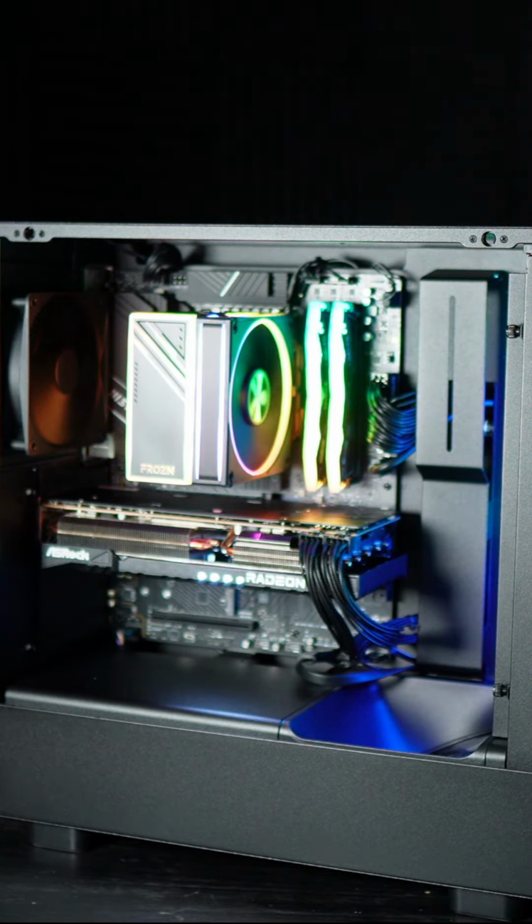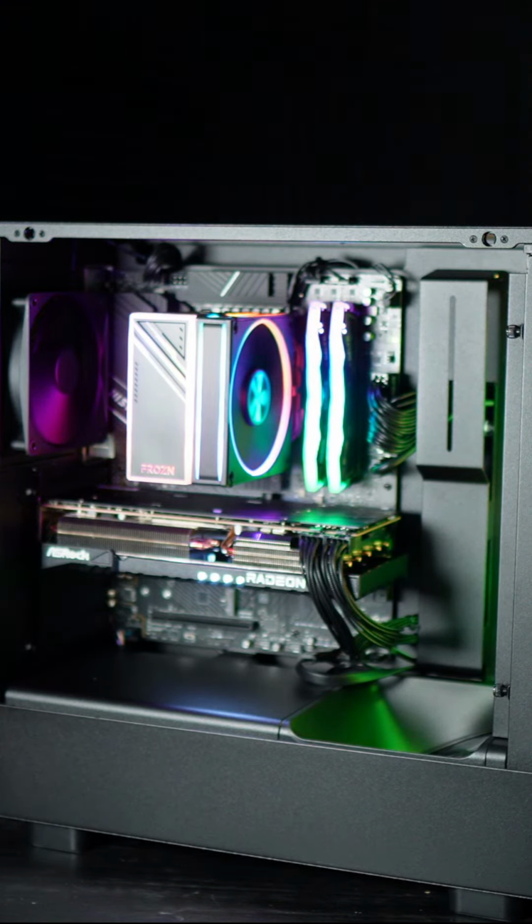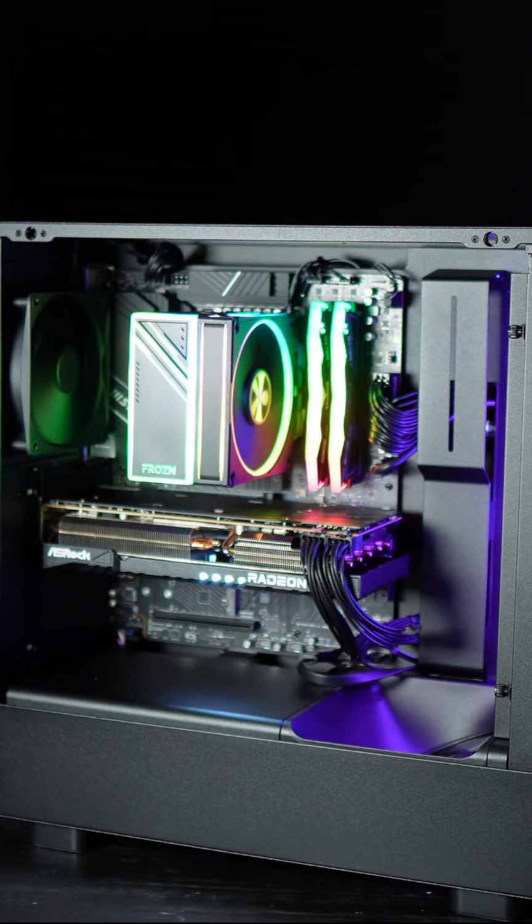How much are all the parts for this build? The parts for this build by itself, I think, are around $1,300. No, maybe a little less than that.